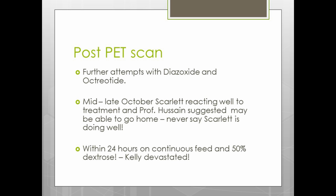So post PET scan, we try again with diazoxide and octreotide, because Scarlett actually reacts quite well to therapy until the very last moments. In mid to late October, Scarlett was reacting well to treatment, and he suggested that Scarlett may be able to go home. Well, I had a phone call about 2 hours later to say she was on 50% dextrose, total parenteral nutrition, and Kelly was absolutely distraught, so it was another calming down situation. And we had a devastated partner on our hands.